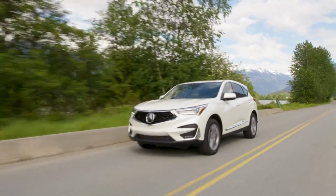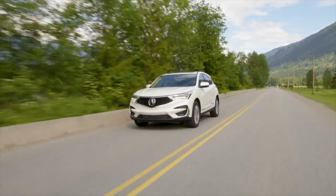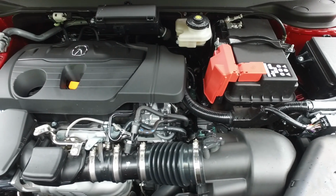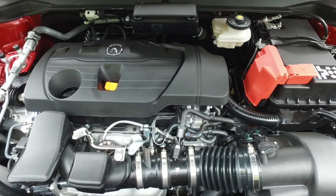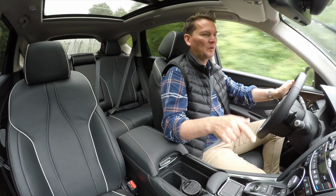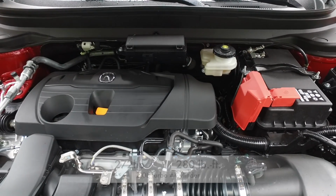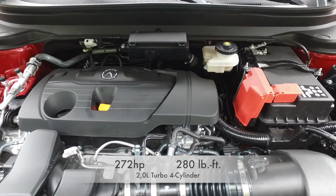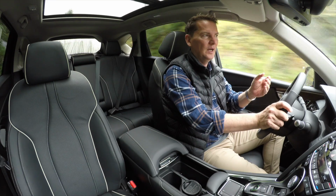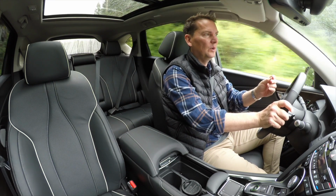So now, like the rest of the industry, you have a turbo 4-cylinder providing the power. Now when you compare it to its direct competitors, it has more power except for one vehicle, and that is the Alfa Romeo Stelvio. It has a little bit more power than this product, but check this out. 272 horsepower, but 280 pound-feet of torque. And that torque comes on at just 1600 RPM. So it's an engine that can get you out of the pocket and down the road in a hurry.